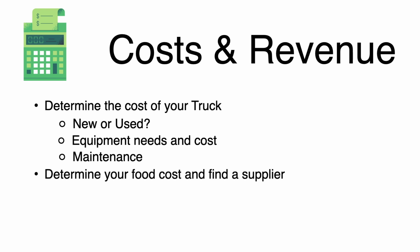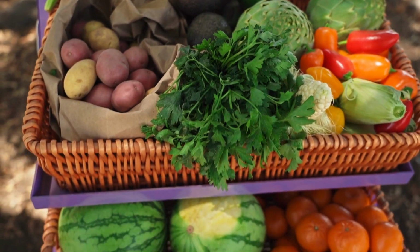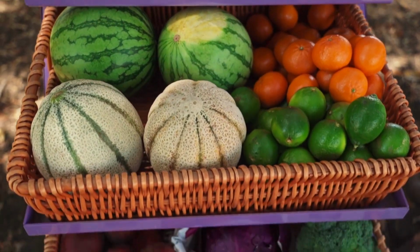Food will be the other critical cost you'll need to keep in mind when you start out. You want to make sure that you're buying food at a reasonable cost and then charging enough to prepare your menu to make a profit for your business. Now, finding the right suppliers for fresh food like distributors or farmers markets will be a great way to save on money and deliver a higher-end product.